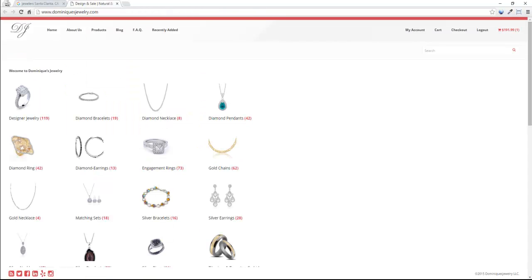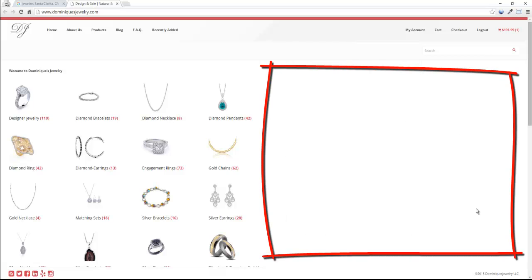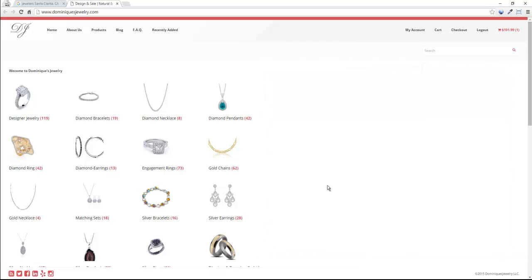Alright, so this is their homepage. Now the first thing that I notice on this homepage is, well, I mean, look at all of this space over here on the right. So I have a pretty wide screen here on my laptop, and all of these images are very, very small. This, in fact, looks to be probably a responsive website design.